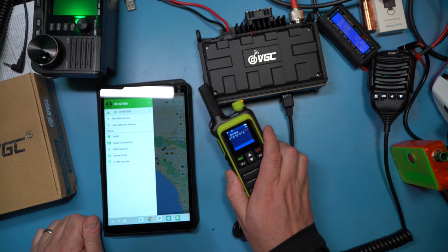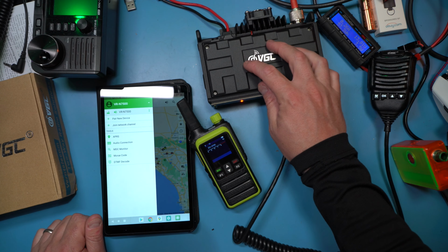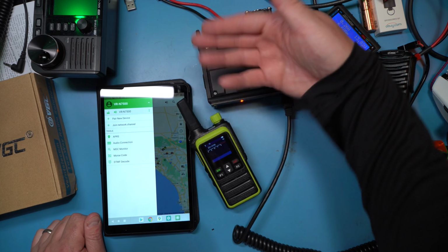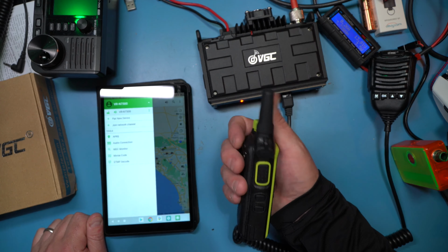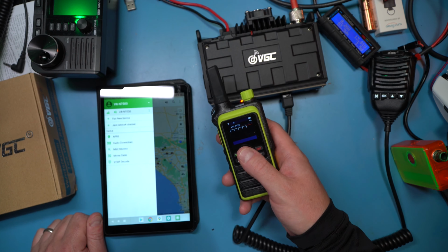I did try to walk to the other room. I wanted to set this up in the garage on the good antenna, my dual band antenna, and then walk in the garage with this, with a couple of walls between. It did not give good signal quality. So you do actually have to be kind of close or have somewhat of a line of sight between the two for Bluetooth to work effectively.